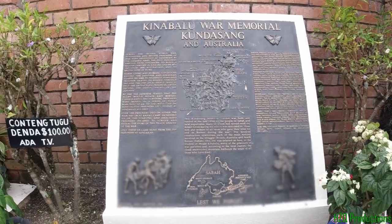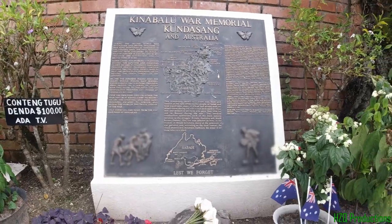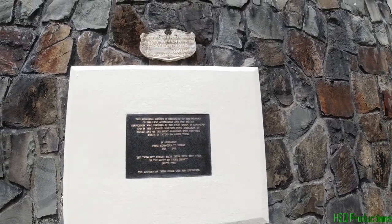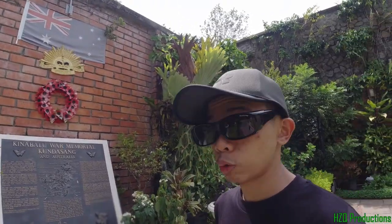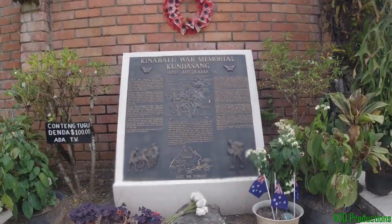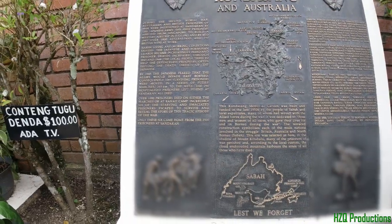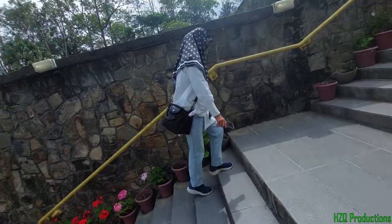Okay, looking at this sculpture, however you want to call it, I can see that this memorial is actually built to remember the loss of the Australian and British prisoners who died in this incident. And I noticed some figures which are pretty interesting. Out of the 2,500 prisoners, only 6 came home. How interesting is that fact?